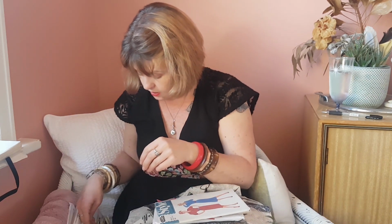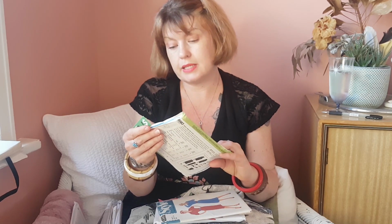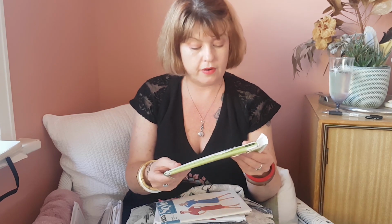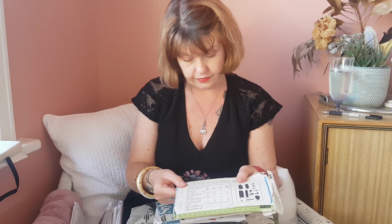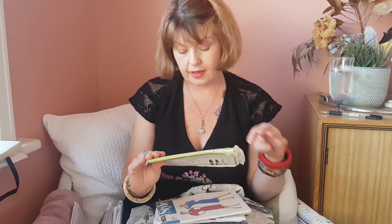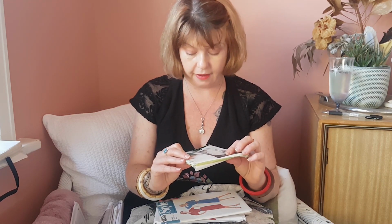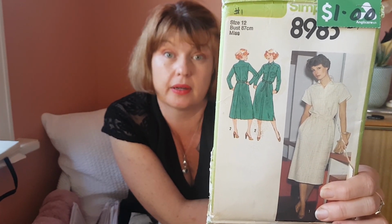There was another shirt dress. Oh yeah. Oh, there's another 2. This is Simplicity 8983 from, now does this one have a date? 1979. Again, it's like a straight up and down sack. You have to use the belt for it, but it does have a collar and a set-in sleeve and a pocket. So that might work, and that uses like no fabric.